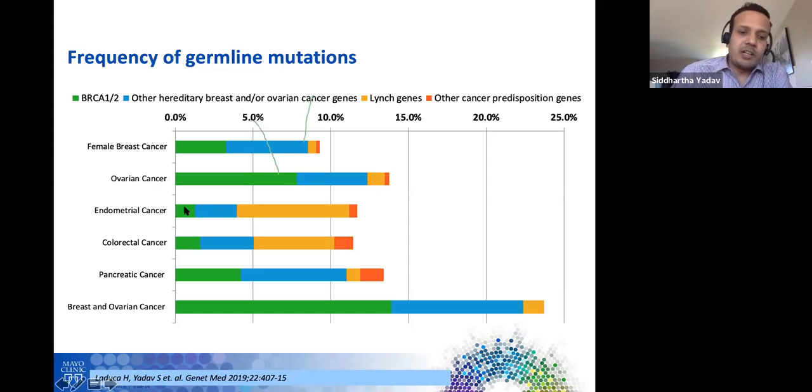When you look at endometrial cancer, this is where BRCA1 and 2 is not a major player, but Lynch syndrome genes, as we already know, is a major player in endometrial cancer. Same with colorectal cancer, Lynch syndrome genes are a major player in this area. Pancreatic cancer, you see that BRCA1 and 2 and other hereditary breast cancer genes are both quite significant in this area. And almost more than 10% of pancreatic cancer patients are known to carry germline mutation in these genes. Beyond BRCA2, there are genes ATM, PALB2, now we know are associated with increased risk of pancreatic cancer. And so that would fall into this blue category.